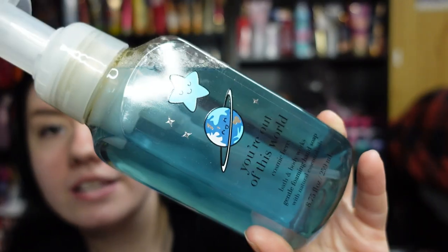First up, I got this You're Out of This World Cosmic Berry hand soap. This has notes of galactic raspberries, tangy tangerine, and lemon. It smells amazing, but I feel like this is just a repackage of Raspberry Tangerine. What is up with me getting soap on my face? Yeah, it literally smells like Raspberry Tangerine. So I wouldn't be surprised if this is a repackage of that, but I'm not complaining, because Raspberry Tangerine really smells really good.